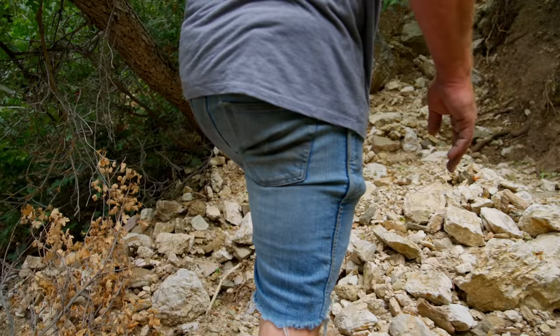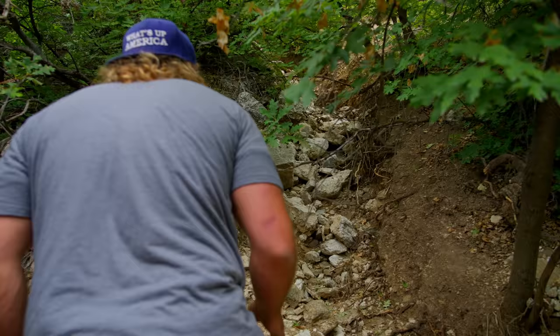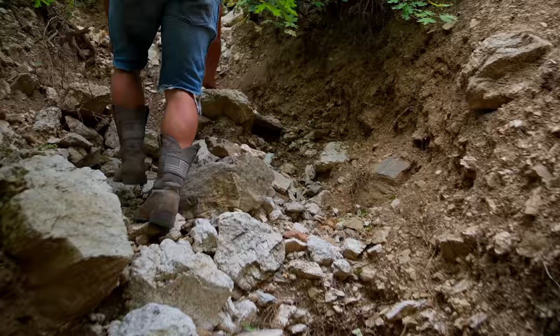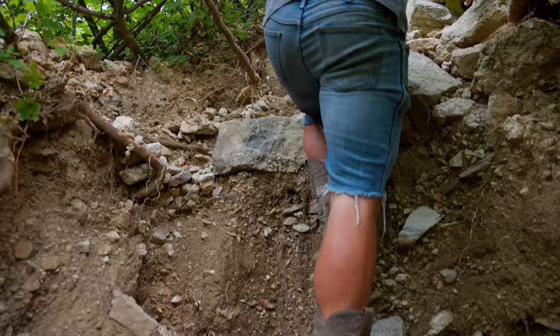Probably not for us. That's a wishy-washy trail we chose. Chasing waterfalls. We're climbing up the waterfall.